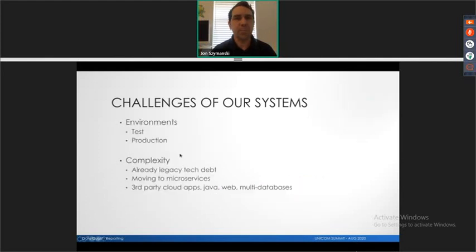The other challenges we had in our system are environments. So we have a production environment, obviously, and we have a test environment, but that test environment we actually share with development. So we don't really have a true clean path from local to development to test to staging to production. We're really kind of sharing all that in our test environment.